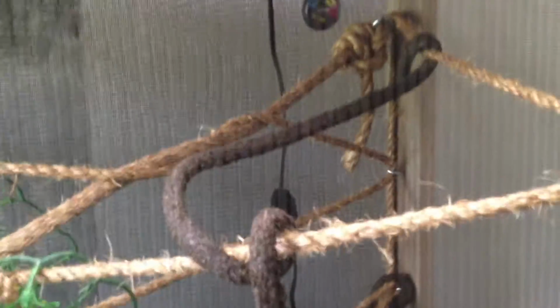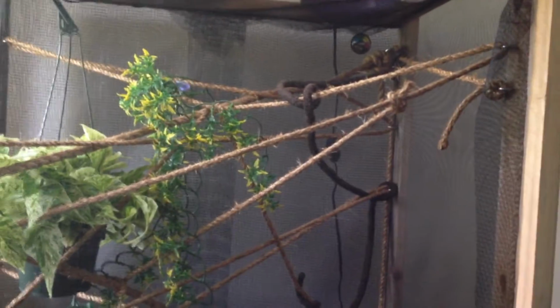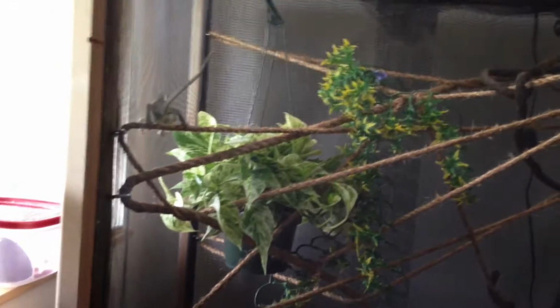But you see I have one synthetic vine here. And like that's where that thermometer is, that's his hot spot back there. Looks like it's just about the right temperature in that corner. And then we have a really noisy waterfall, which may have to change at some point. But it works for now. I don't really think we need it to keep the humidity up. And you can see that he has all sorts of vines, vine-like substances to crawl on.